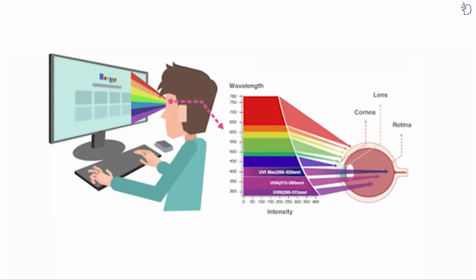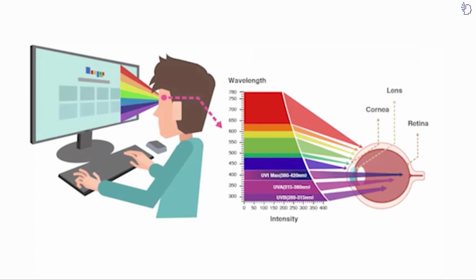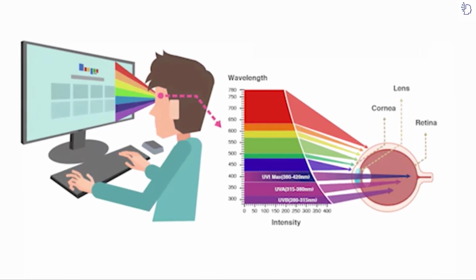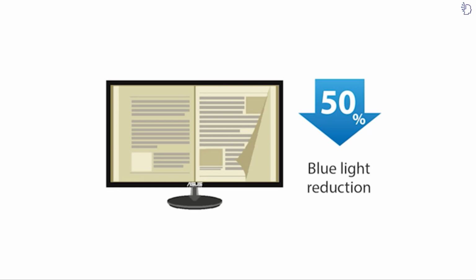Extended exposure to blue light from monitors can have damaging effects on eyesight and health, and more consumers are taking action to prevent this. From ASUS on the software and firmware side, iCare monitors include a multi-level low blue light filter accessible through the on-screen display that's TUV Rhineland certified. These presets match with usage scenarios from web browsing to reading.